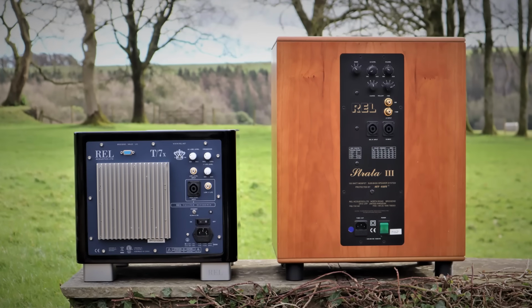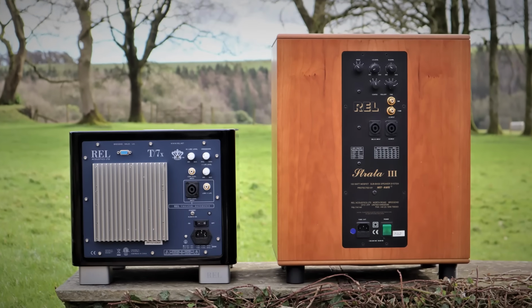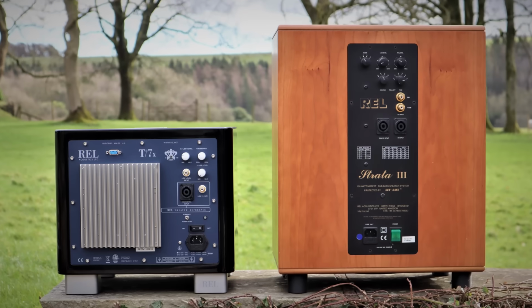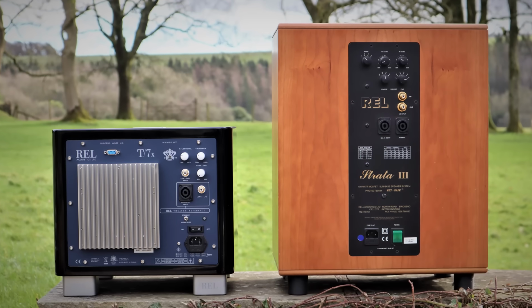So what do I mean by that? Well, dynamics is the difference between the quiet and the loud passages of music, and you can compensate for this a little bit by turning the gain up. If you overcook it, you upset the tonal balance of your system. It just sounds bass heavy and thick. So what I'm referring to here is the impactfulness of the bass. The overall bass weight between the Strata III and the T7X is very similar, but because the transients are delivered quicker on the T7X, it just feels more impactful.